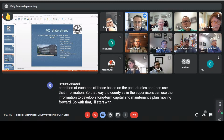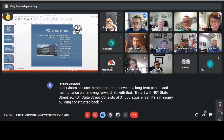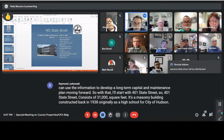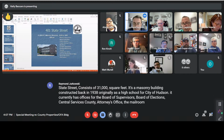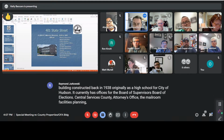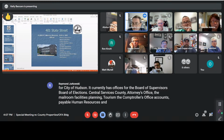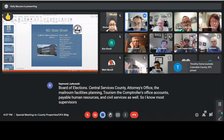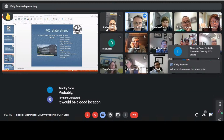So 401 State Street consists of 31,000 square feet. It's a masonry building constructed back in 1938, originally as a high school for the City of Hudson. It currently has offices for the Board of Supervisors, Board of Elections, Central Services, County Attorney's Office, the mailroom, facilities, planning, tourism, the Comptroller's Office, Accounts Payable, Human Resources, and Civil Service as well. I know most supervisors, since visiting the building, are most familiar with this one, so I figured it would be a good location to start.